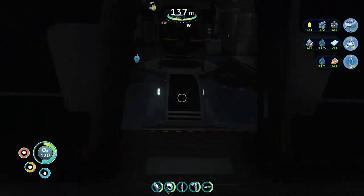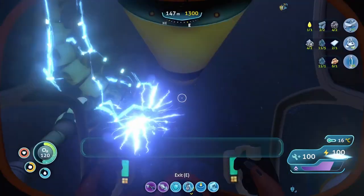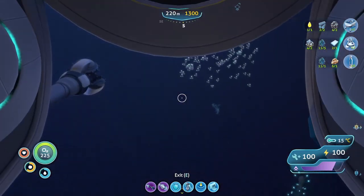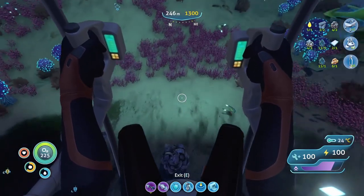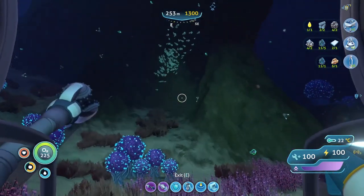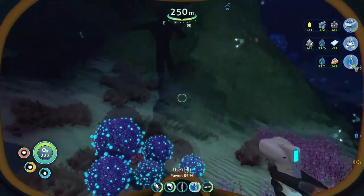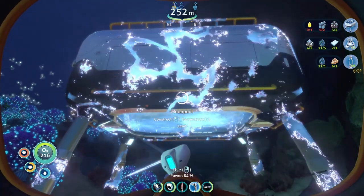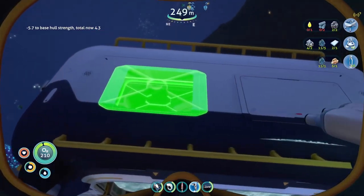Inventory full. Okay, let's get down with the prawn. I wanna mess that guy up, but kinda difficult. Yeah, he's obsessed with my big orange in there. Hey, what do we have in here? Thermal vent. Amazing. Moonpool. Yeah, just do it in here, baby. I don't care about it. Do it in here. That guy. Put it in there.